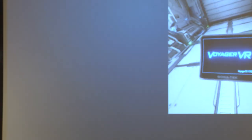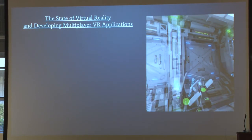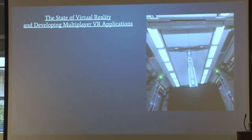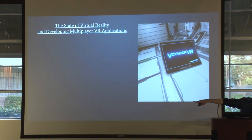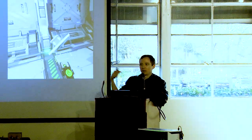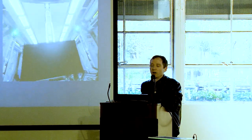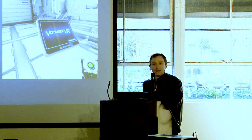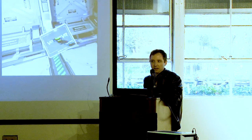Okay, the lecture is called The State of Virtual Reality in Developing Multiplayer VR Applications. We have a demo here that we're going to be doing tonight, and it's going to be multiplayer. Somebody will be playing on that computer over there, and somebody will be in the VR headset, and you'll be interacting together inside virtual reality. I'm going to try to get through the lecture as quickly as possible so we can do as many demos as possible. I'd also love to answer any questions you have.